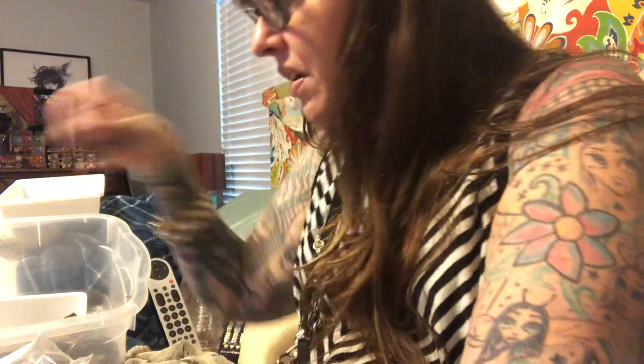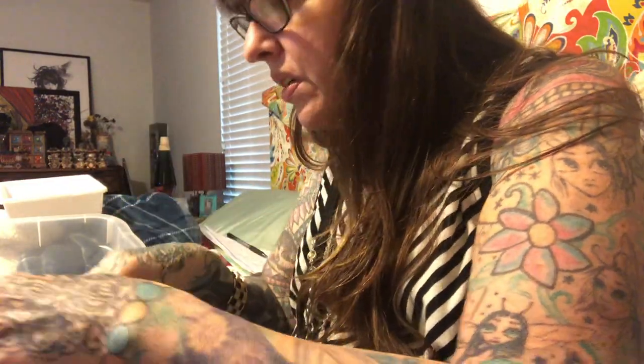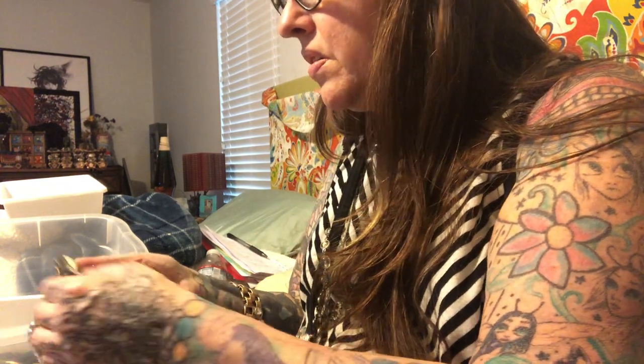Oh, there was another one of these earrings. They're not horrible. I might have left it in the other room. Although I don't know why I would have done that. Okay, so I'm seeing a bunch of not things I love. Oh, I like this one. Like it. I like it.